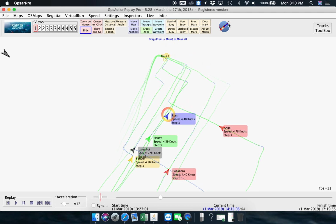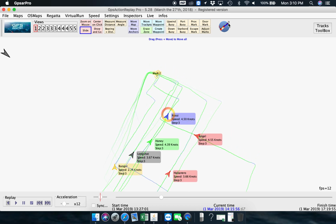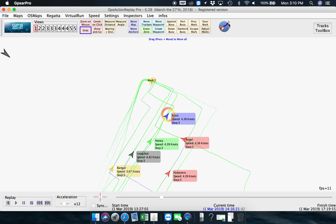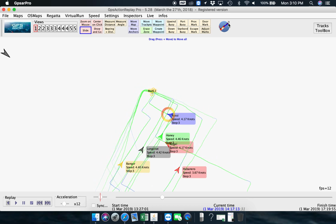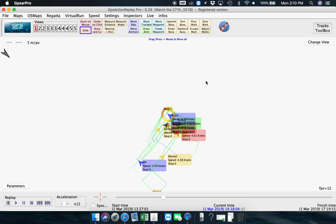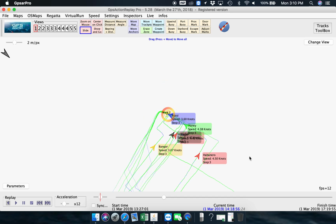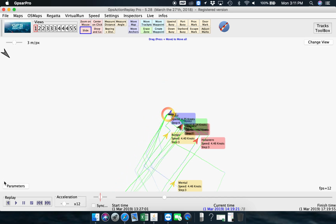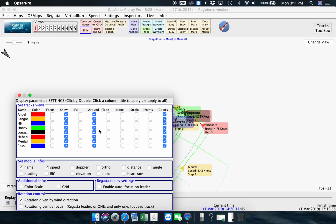Well, I don't know. Angel coming out of the far right pretty quick there. Better mode. Connecting the dots is another important element here. Made a good comeback there. Where's Tim? Oh, guys are pretty far back. Let me take the focus off the leader. It might help a little bit here.